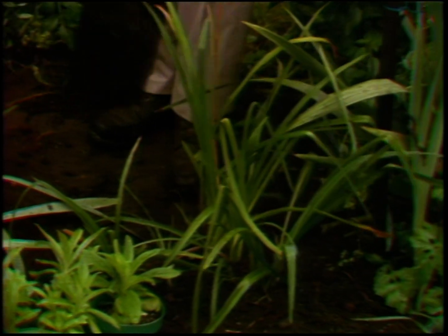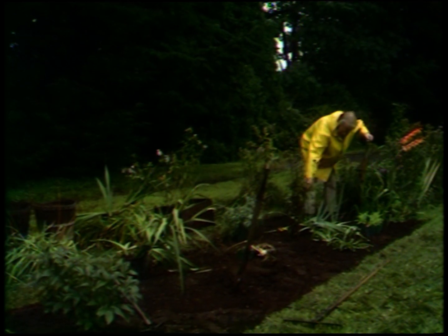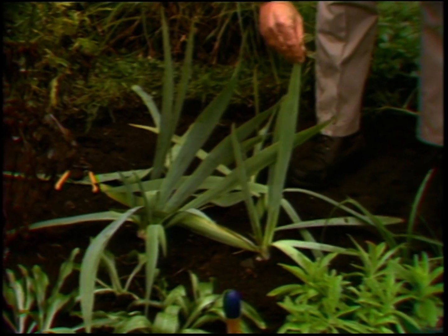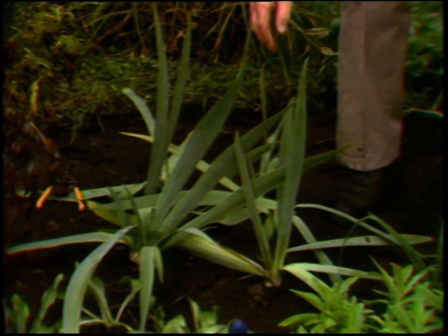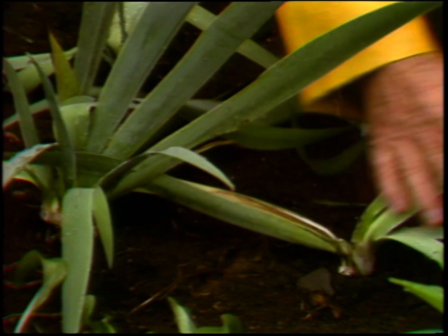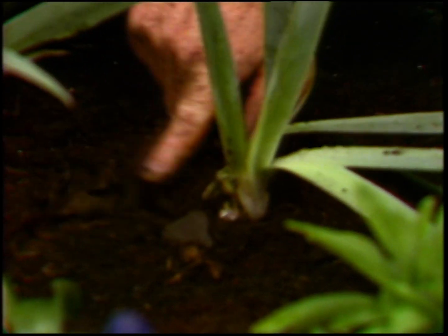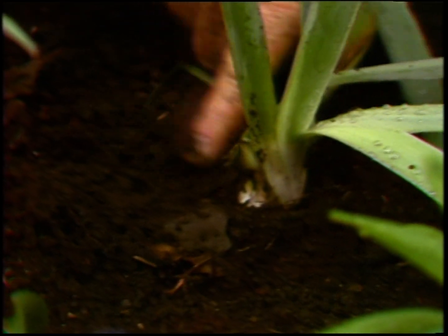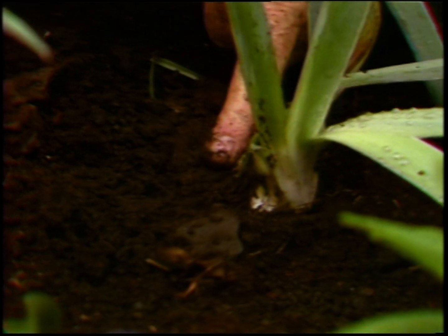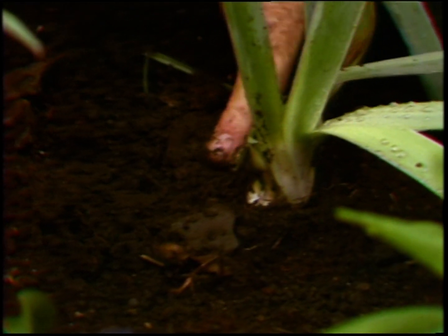Next to it, I have a bearded iris, which I've already moved and divided. And you notice that the rhizome, if you can look way down close to the ground here, well, we can see it maybe on this one, the rhizome, the root of the bearded iris lies right at the ground level, and that will assure that we get flowers.